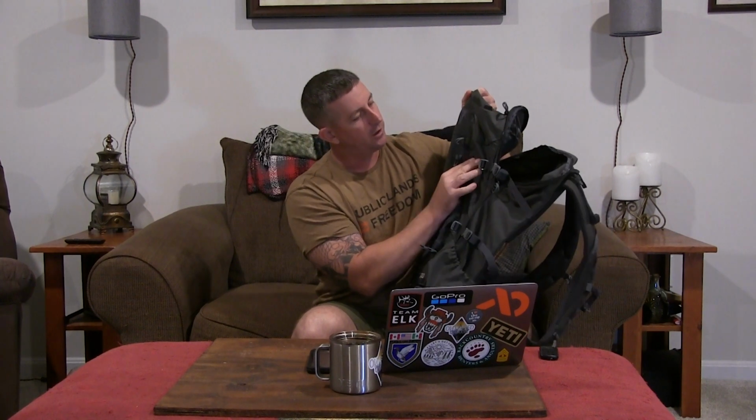It does have all the cinch straps on the side to compress it down, or in my case, I like to use them to hold my tripod on there or whatever else. And it does have these cinch straps on the front here as well, and you can adjust those and you can take them off if you so desire. You can just undo the clips here and the whole thing comes off.